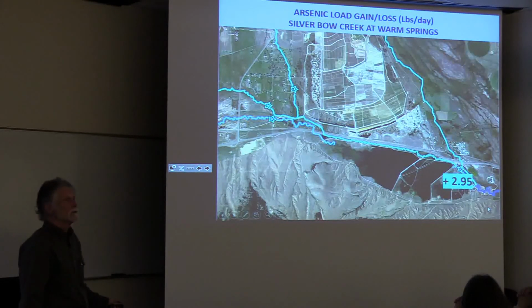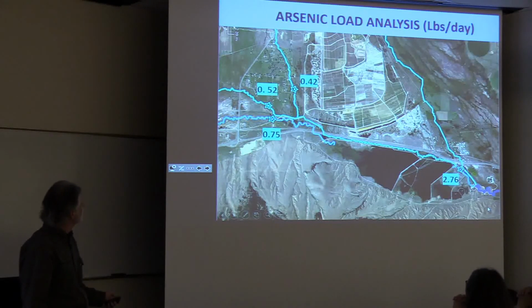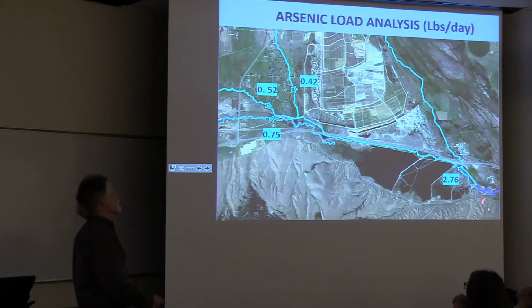Go back to those numbers, because the 2.76 that you have is smaller than 2.95. And if you add up those other numbers, you get a number on the order of 1.5 or 1.75. Right. So I didn't understand the arithmetic this time. I think I did for the copper case. So 2.76, 2.95. It's bigger than 2.76. Yes, right. But it's only 2.76. Yeah, you're right.